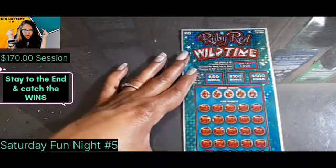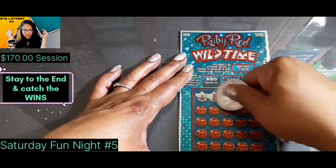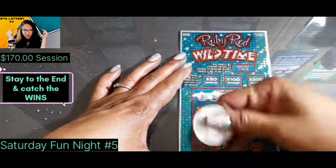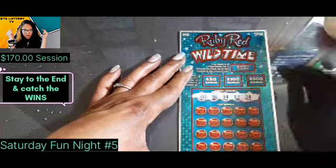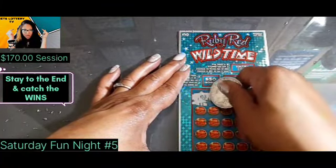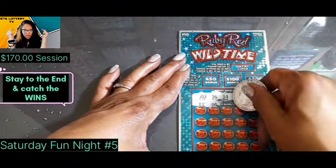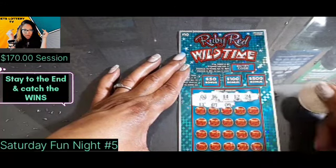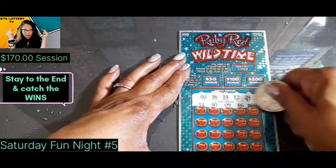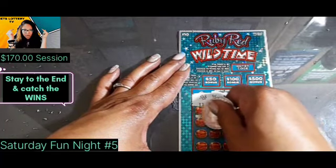Ticket 18. We're going to scratch off these numbers. Let's see. We're looking for 3, 16, 14, 12, and a 24. Can we get ourselves a number match? Here we go. Starting with number 11, we have a 12. Next number. My number 1. Nope, nope, nope, nope, nope. It's not there. Number 9. Number 6. And the final number of the top row is an 8. No.